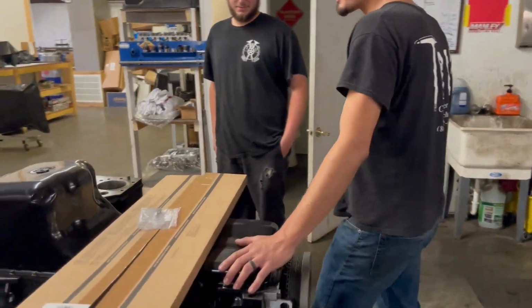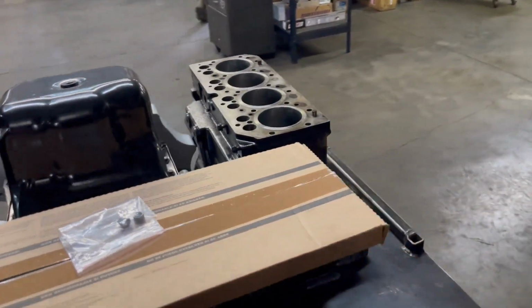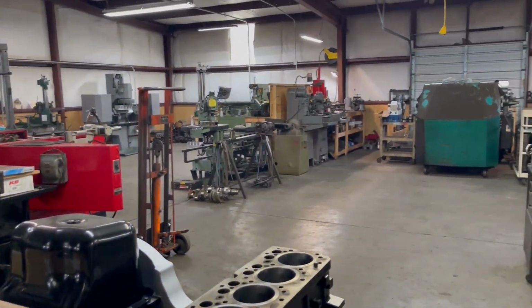This is a Cummins we just rebuilt. This is a John Deere. We do just about everything in here. Small gas, import stuff, all the way up to the big diesel, some of the industrial diesel stuff.